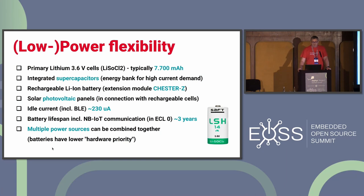So also we have a rechargeable module, we call it Chester Z, which is one of the top cover modules, and that one provides a wide operating range, and you can connect solar panels to it. It will charge the lithium ion battery, and you can therefore use it in the field in night and day shift mode, so it has very low maintenance.